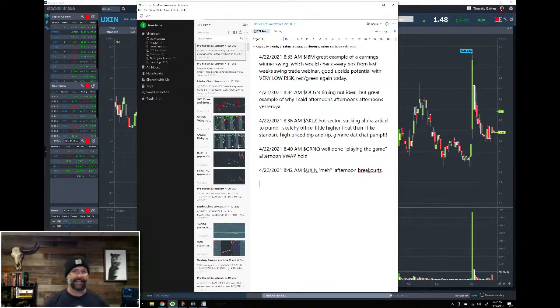All right, everyone. Number one real stock today, I still like IBM on a red to green. Number one sketch stock as of now, obviously a lot can change: Skills, dip and rip, high price dip and rip. And there's a lot more going on, but I need to run.